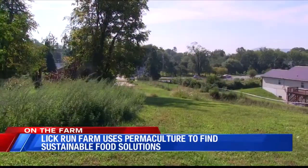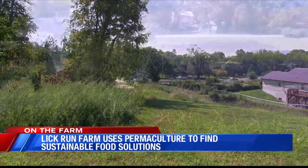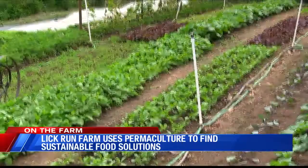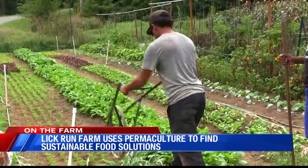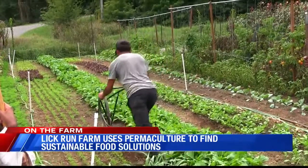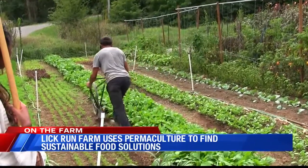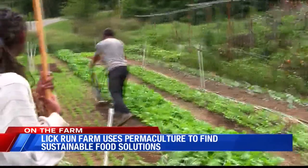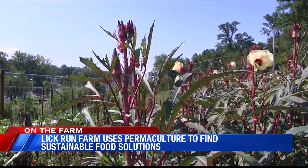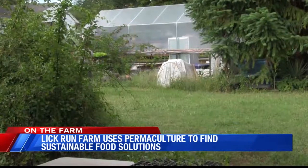You might not realize it, but this 3-acre stretch of land sandwiched between rows of homes in northwest Roanoke is a working farm. And you can just kind of push it down the aisle and it scrapes that top bit of soil off, right? It's the Lick Run CDC farm. One way to describe it is as smart people doing smart things to solve problems at the community level.